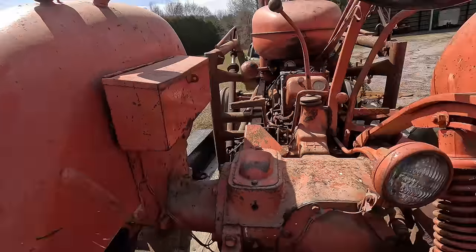So I'm going to hook that jumper wire up. It's going to give us spark again. I'm going to crank this thing up and you're probably going to see all kinds of mouse nests or whatever blow out of that exhaust. So let's give it a try. All right, let's see what we've got here. Got it in neutral, going to give it a little throttle, some choke. She should fire up.